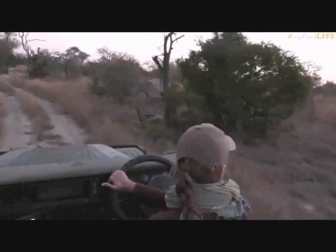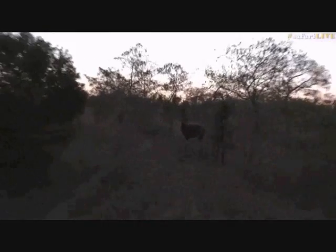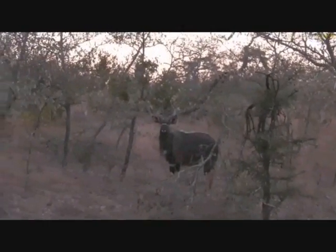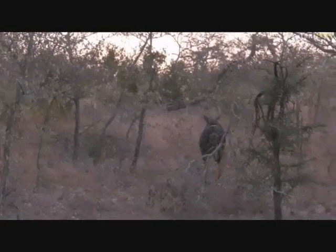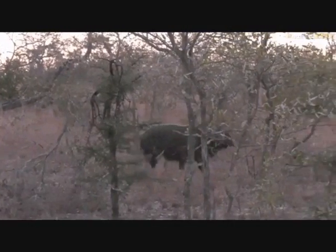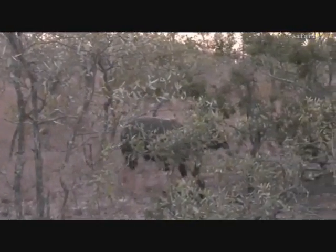Hello, Mr. Nyala. Good to see you here. How are you doing? Beautiful. You do love this area, don't you? Lots of Nyalas around the drainage lines and the thickets. Very similar to Kruger in the sense that they prefer to live in those areas where the vegetation is much denser. You can see that he's clearly feeling a bit more comfortable when he goes in there.